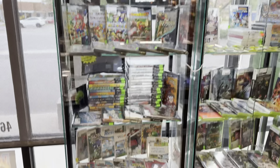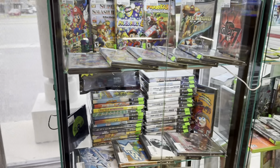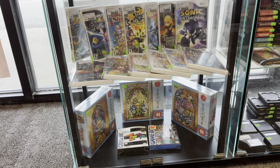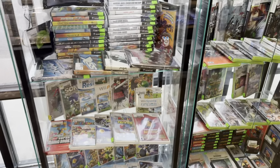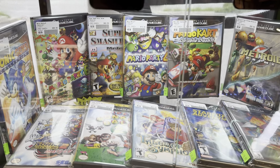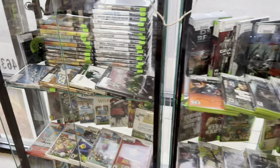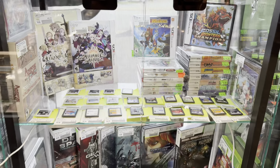Over here is pretty much the same as well. We have two sections of GameCube now, and then we have our Wii. And then down here, I'm still trying to figure out exactly what I'm doing with those shelves, but that's a work in progress. But we do have some really good Cube titles. We got SSX Tricky, that's a really good one. Over here, we have our 3DS and DS titles.